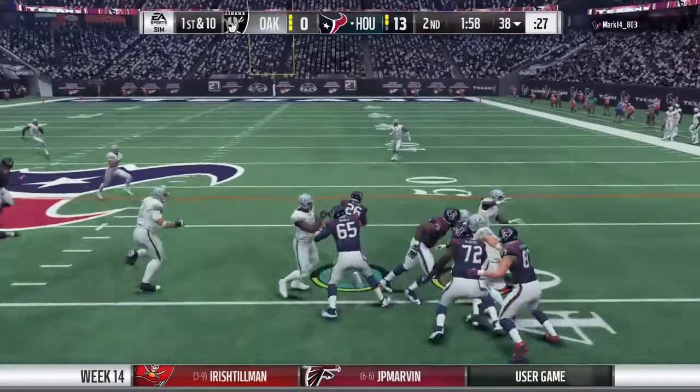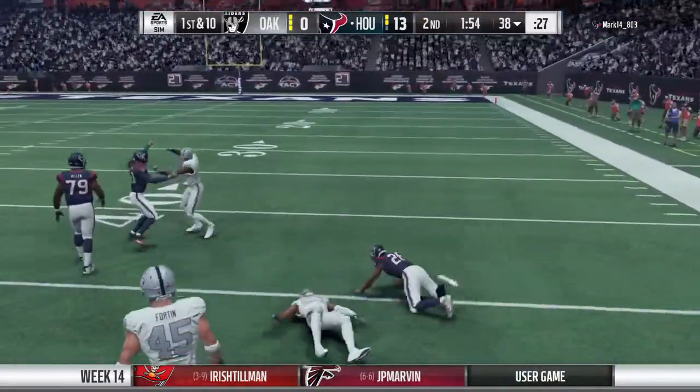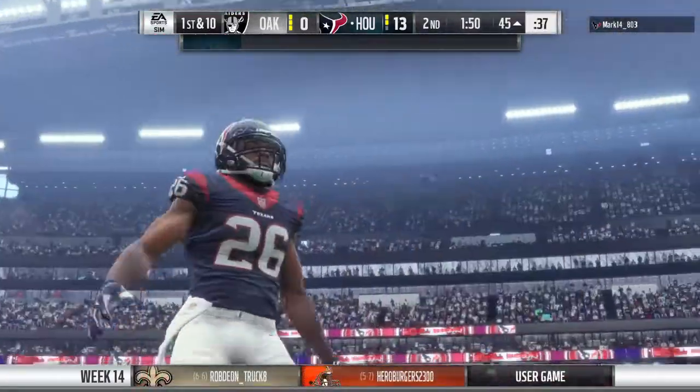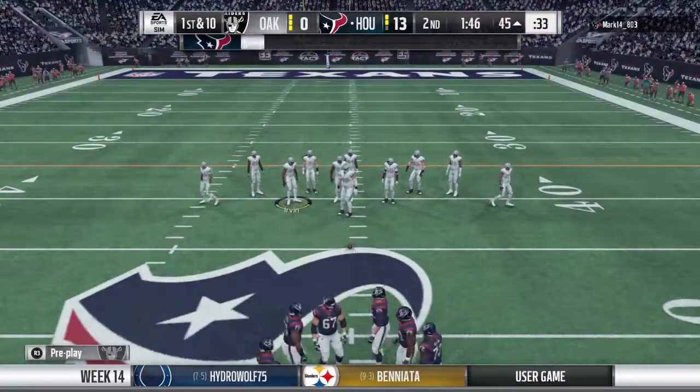They'll try the right side here with Miller. And he'll be taken down across the 50 at the 45 in enemy territory. Give them 17 on the pickup there, and the Texans also get a new set of downs.